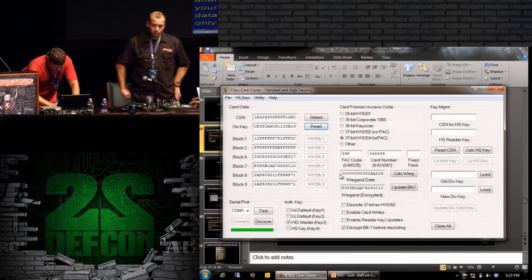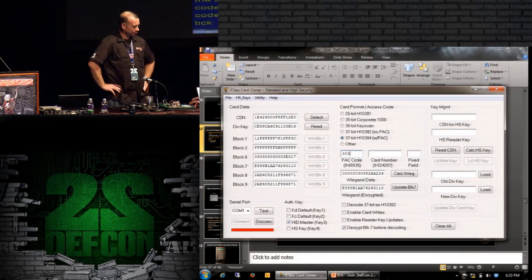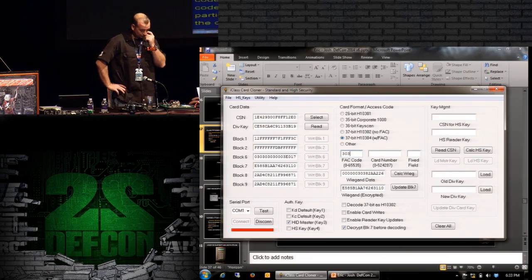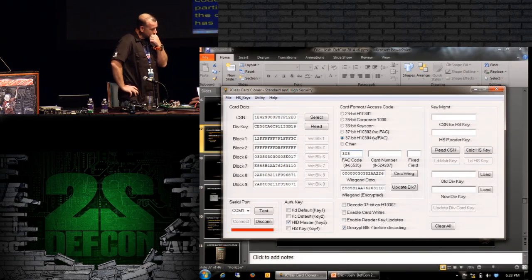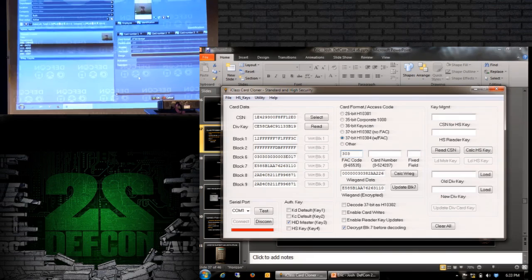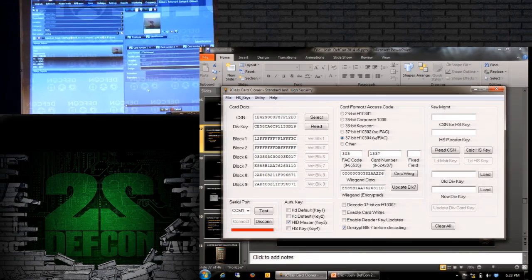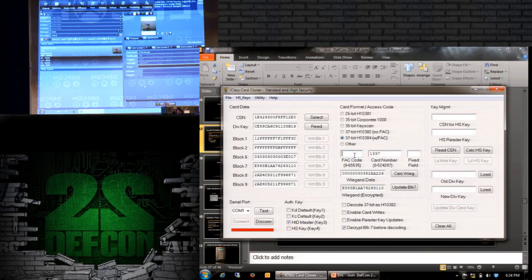So what we're going to do here is take the same facility code, but through some kind of intelligence gathering, we find that a particular user also has the 898.34835, which we just cloned. It also has 898-1337. So that's the one we want to modify. So we change our card number to 1337. And the facility code? Facility code stays the same? No, I changed it. Just to be a badass. Well, that's not going to work in a badge system.